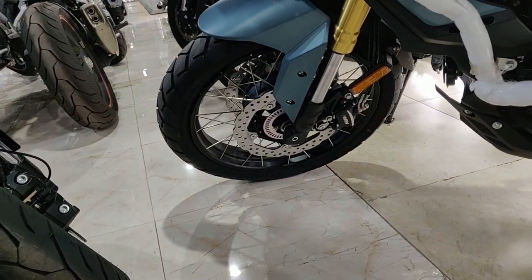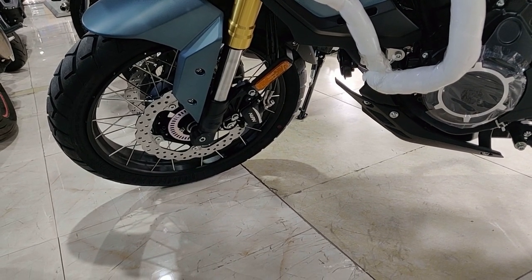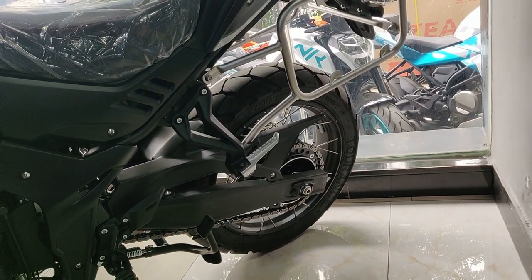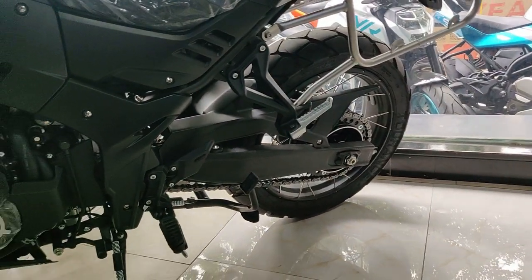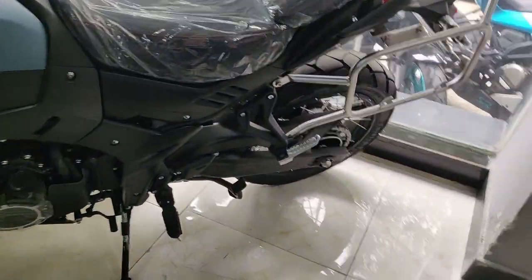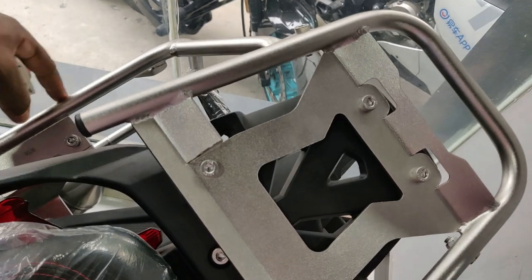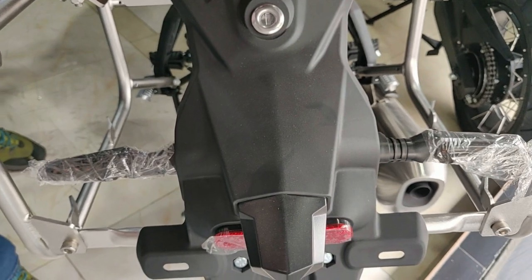So you can see double disc up front. Nissin brake calipers. This one comes in some shade of blue. Metzeler tires installed. Very thick chain. Overall, it's looking good. The racks look solid as well. Very similar to what I bought aftermarket for my CB500X.